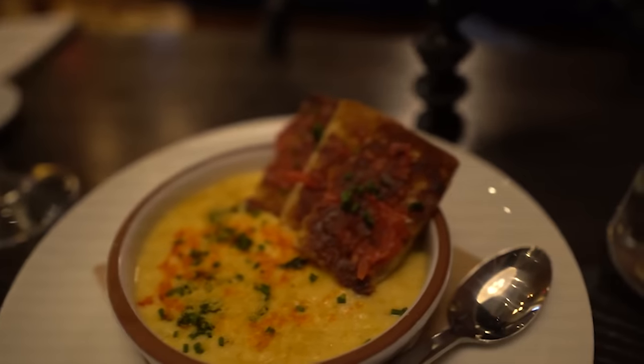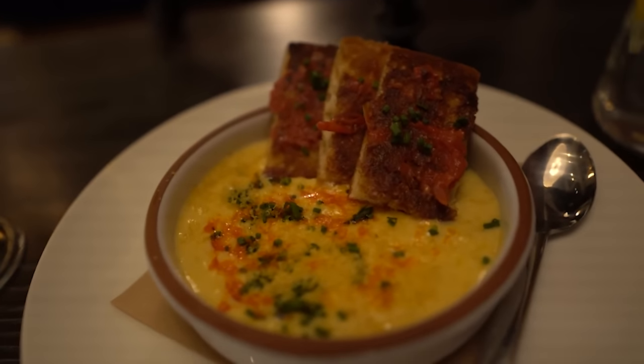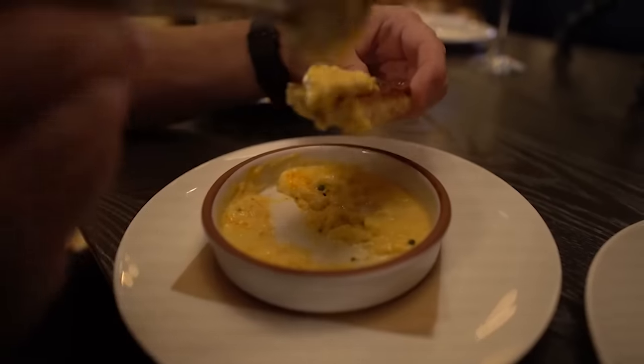Good. When they say soft scramble, they mean soft scramble. Very soft, super, super creamy. And the toast is not tough biting through at all, kind of a nice flavor on it. It's good. I like it. I like the contrast with the crunch from the bread, a little bit of that tomato, the roasted garlic in there as well.